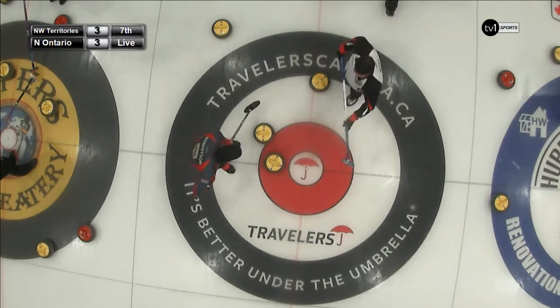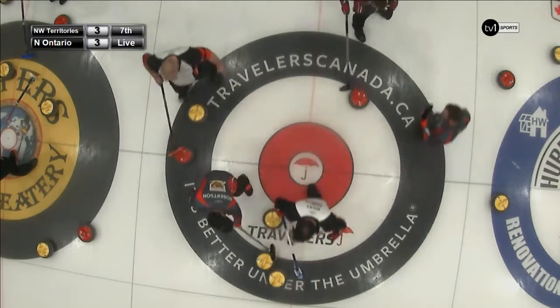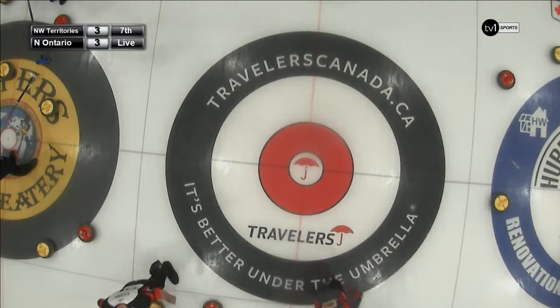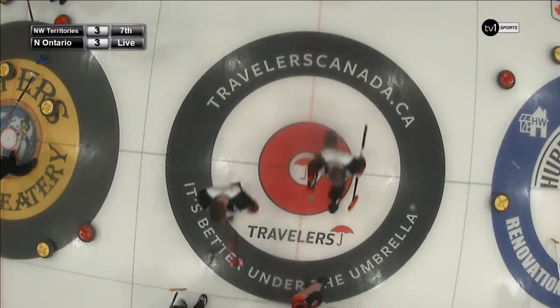So Dupuy and his Ontario squad score 3 in the 7th end to create a 6-3 game with 1 end to play over Northwest Territories.